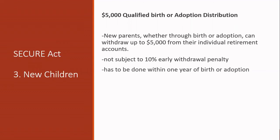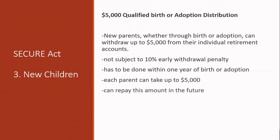Now, this withdrawal has to be done within 1 year of the birth or adoption of the child, not during pregnancy or during the adoption process. Each parent can take up to $5,000 as well. So if you're both working or both have IRAs, you can take up to $10,000. It is still taxable as income, if I didn't mention that, so can't forget that, but you can repay this amount back into your retirement account. So you can do that above and beyond all the normal contribution limits. So it's a pretty cool planning technique they've put into the mix here.